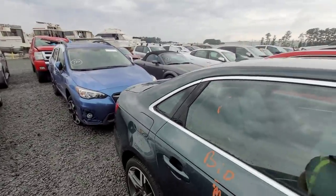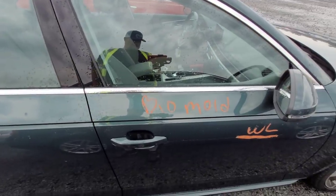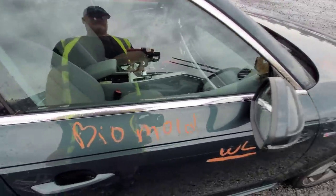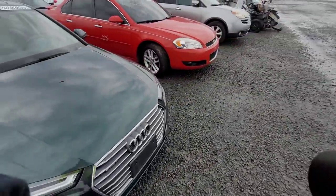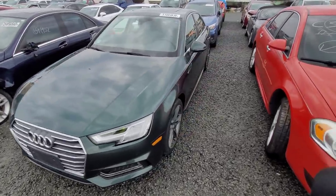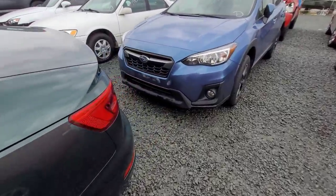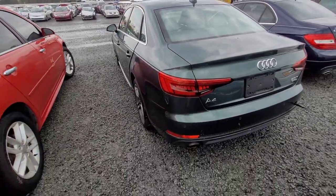And then we have this Audi here, which was a flood car, and you can see where the water line is. I know. You guys are gonna say, no, don't do it. Don't do it. But it's clean though. Look how clean it looks. And it's got that nice green, and it's an S line. And it's an A4. It's the new one too.